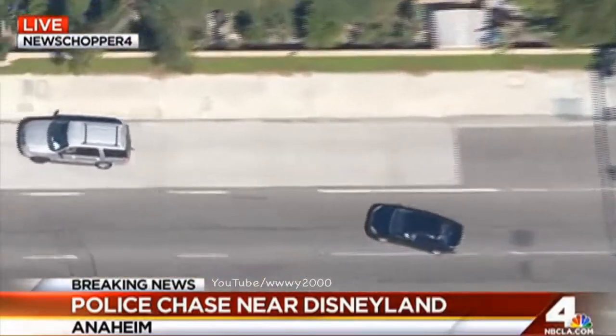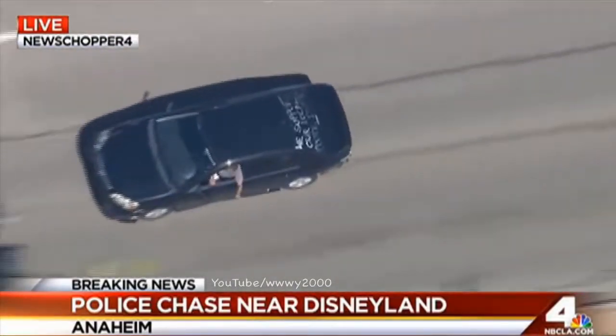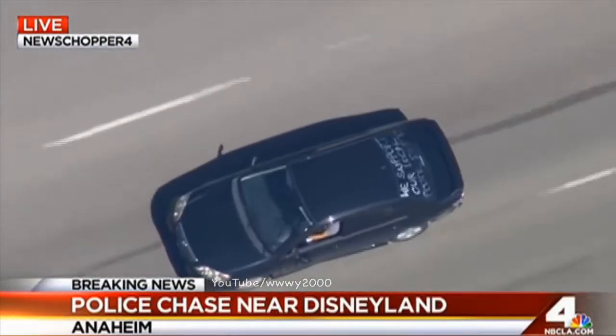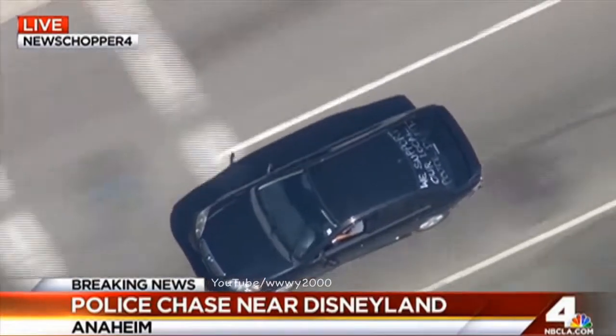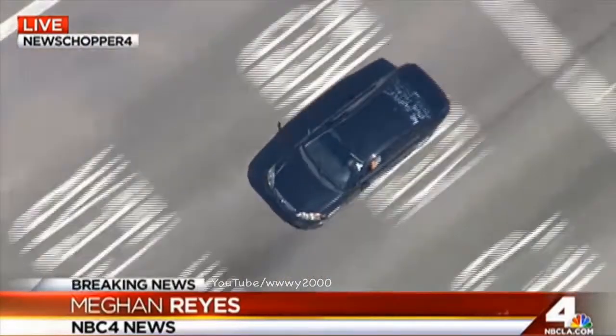Yeah, Megan, we saw both hands out. Anything in his hands at all, or is he just flashing hand signals? Doesn't look like he has anything in his hands right now. Monitoring officers right now, listening to what they're saying. It's kind of right above us or right below us right now.